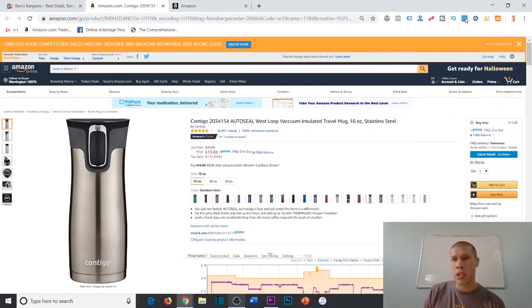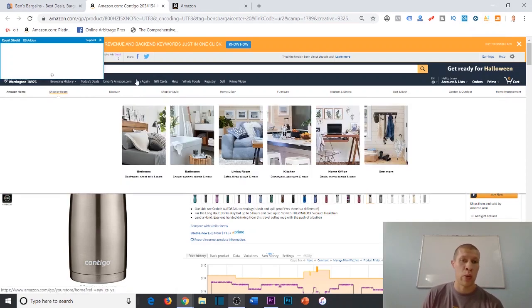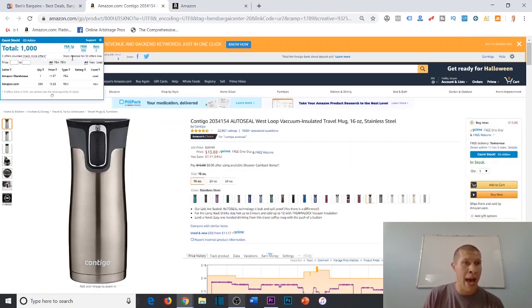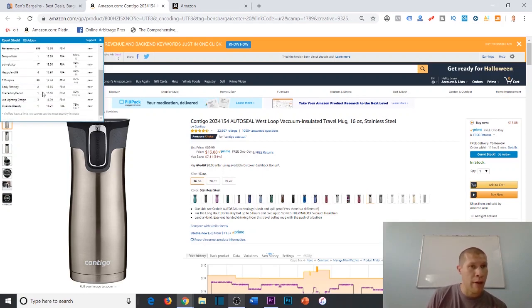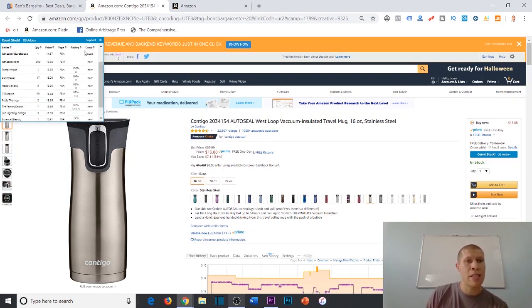So you could potentially use the online seller add-on here, and see what kind of inventory you're dealing with, your competitors. So what do they have? What are their prices? And who's actually on it? So it looks like clearly it's shipped and sold by Amazon. Amazon Warehouse has one used, and then a few other people have some other ones that are new in here for lower prices, and some of them are FBA, some of them are FBM. So that's something to keep in mind.